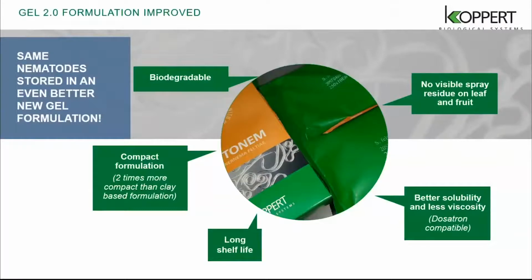In the case of Entonem, 14 to 16 weeks in the fridge. It can be kept. Larvanem doesn't keep quite as long as that, but it has a reasonable shelf life, maybe 6 weeks plus for Larvanem. Next slide.